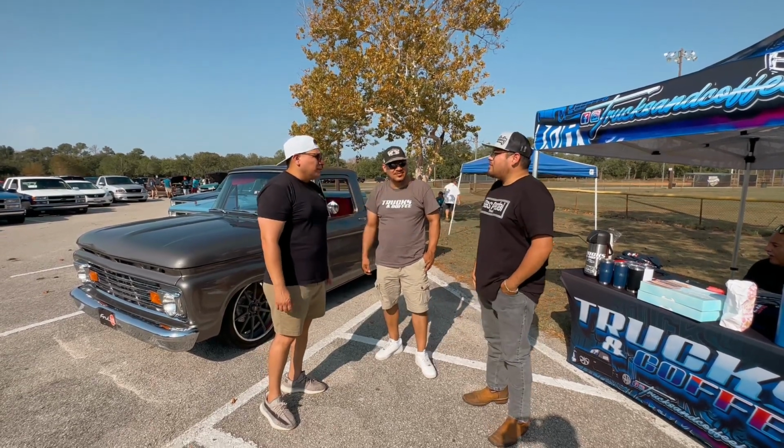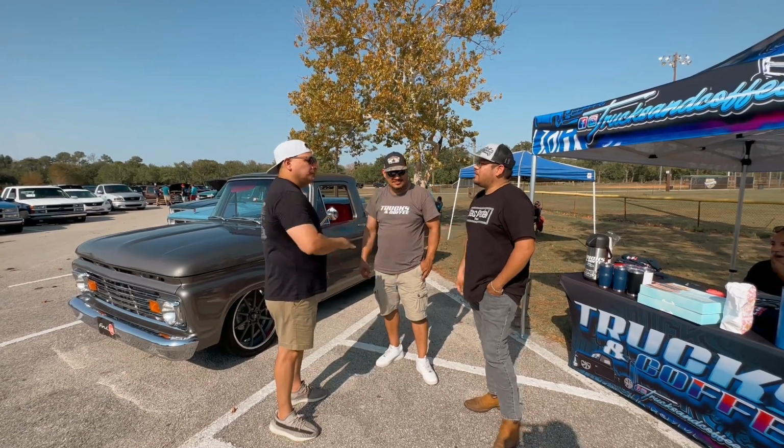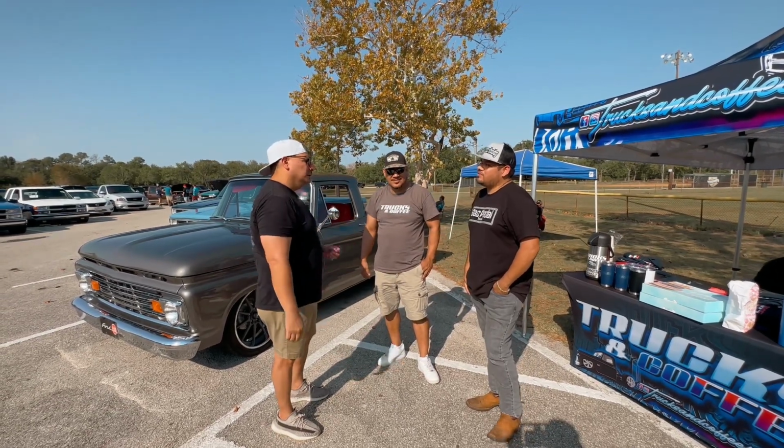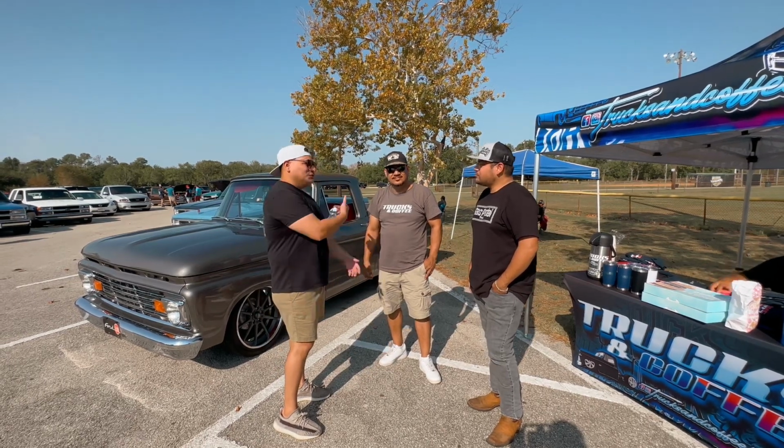Absolutely. You remember we talked about that? Even the billets that you bought from him, they fit perfect. He knew exactly what was going on with it. Exactly, man. I always say offset is everything, stance is everything. This truck's got it, man.